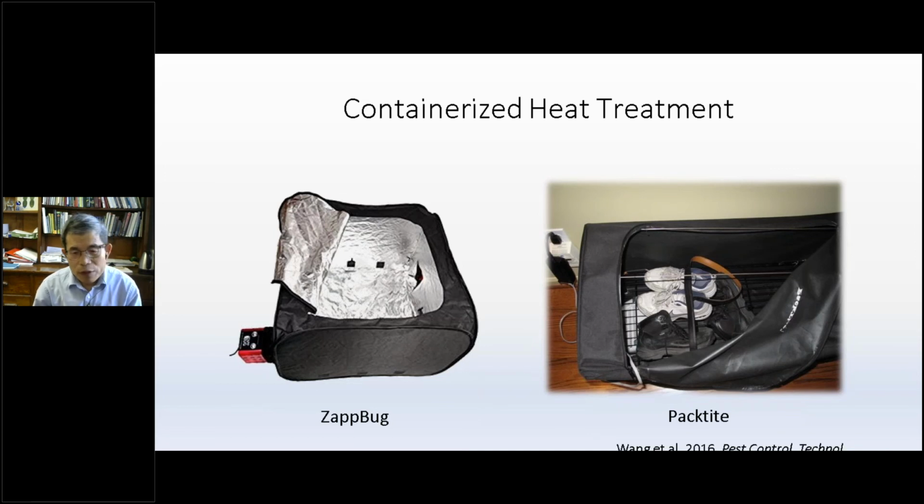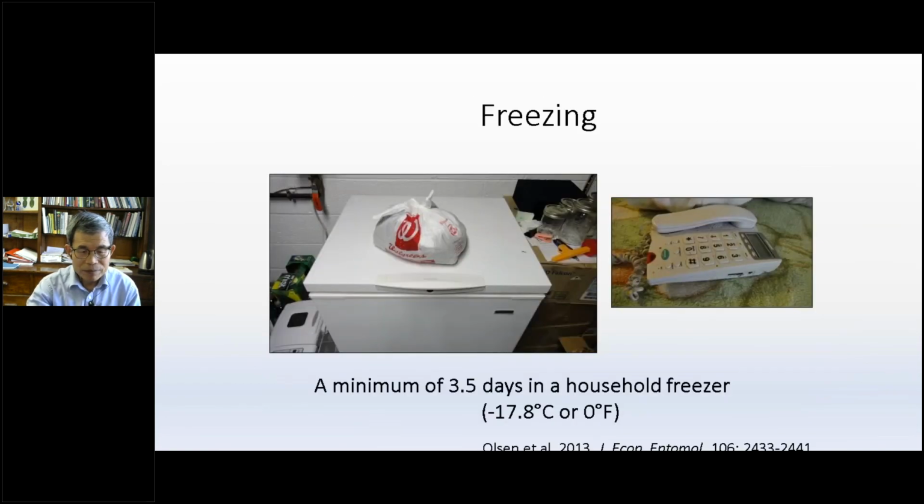For people who travel a lot, or people who tend to visit infested units a lot, you might want to consider having one of those boxes. You plug into the outlet and just run for 4 to 8 hours, which is very convenient to debug all those materials that cannot be washed. It's basically more convenient than using other methods.